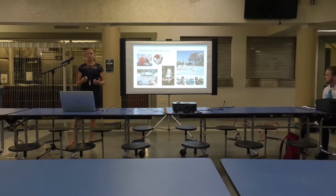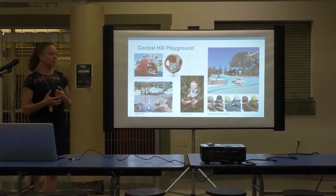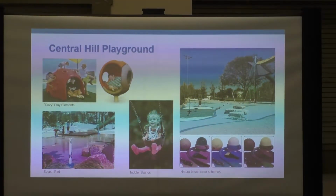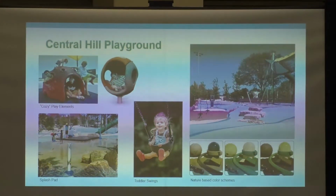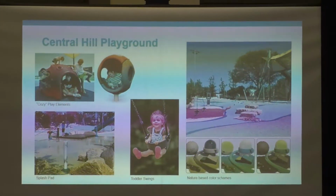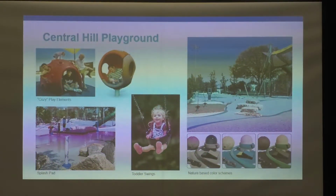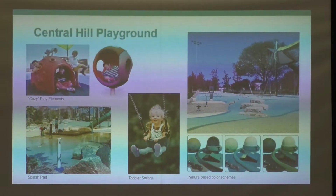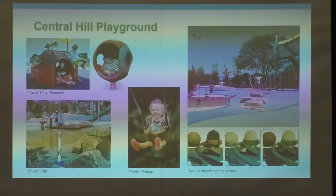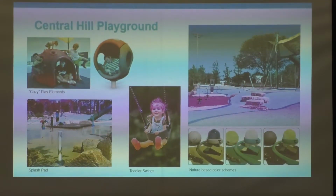And again, these are some of the elements we've heard from the residents that are desired for the play space. A splash pad for when it's hot outside to cool off a bit. Toddler swings, we know that there's a lot of the 2 to 5 age group coming into the play space. So the equipment will predominantly be geared for the 2 to 5 with some elements for the older 5 to 12 age group. We will have some elements that are geared for children who may want to hide away or not be completely engaged in the play and be able to watch the other kids play. Again, color schemes, we will work with a palette that's replicating natural colors found in nature.